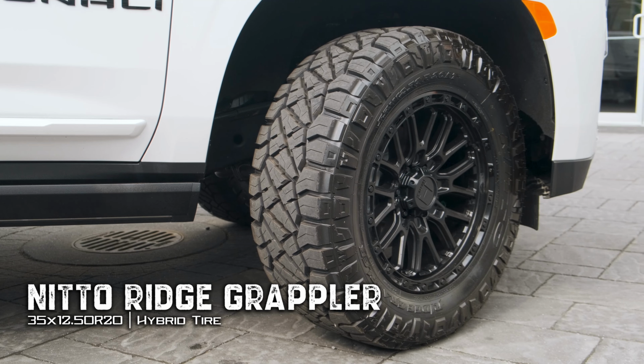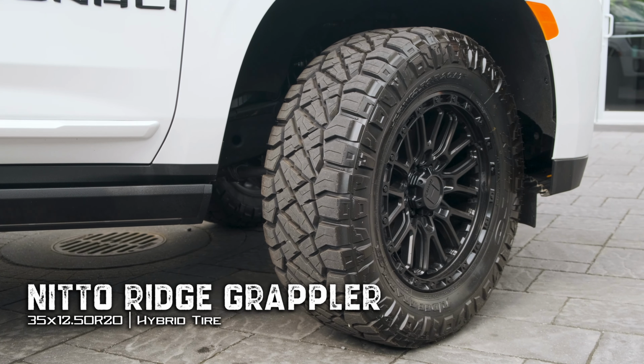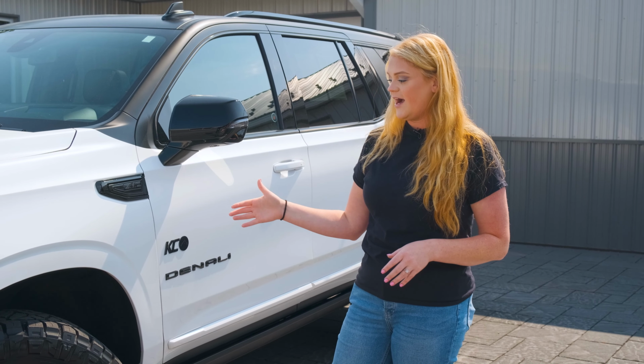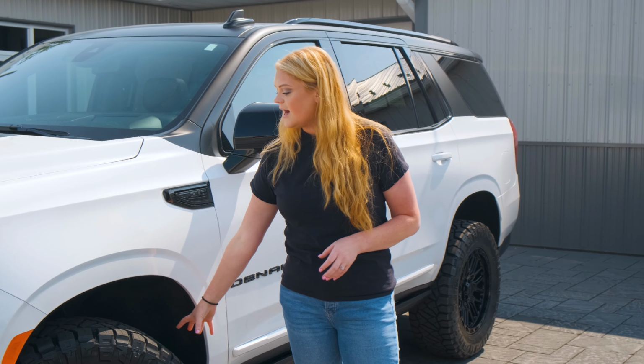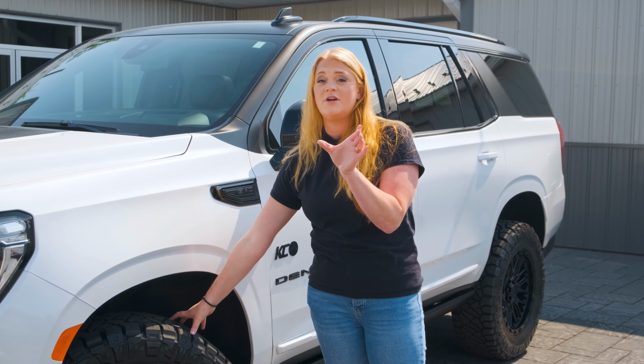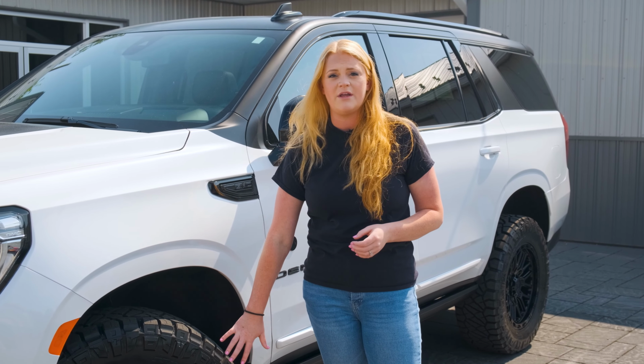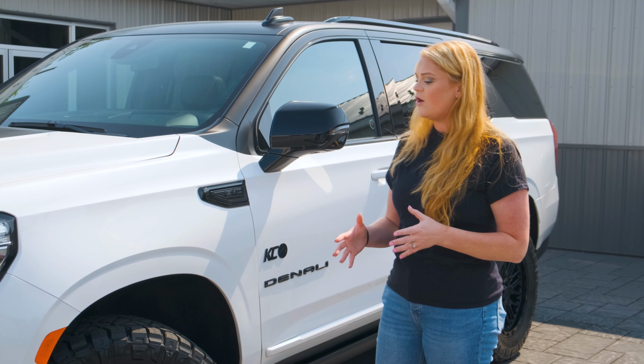Your tire is going to be that Nitto Ridge Grappler. It's a 35x12.50R20. It's giving you that off-road feel as well. For their hybrid tire, it's going to have that nice small center tread in the actual tire itself, and then it's going to give you that aggressive sidewall here on the outside just to give you that off-road feel.